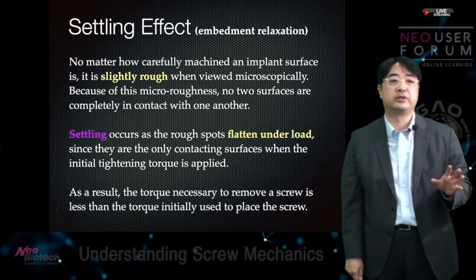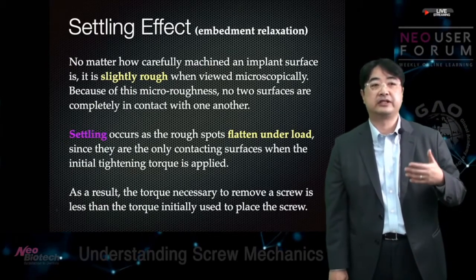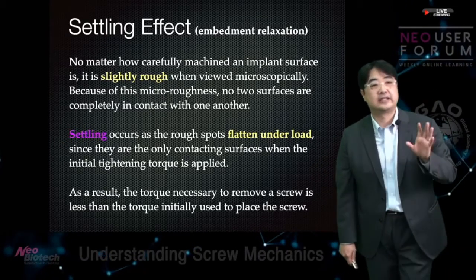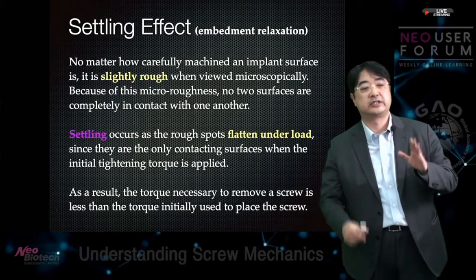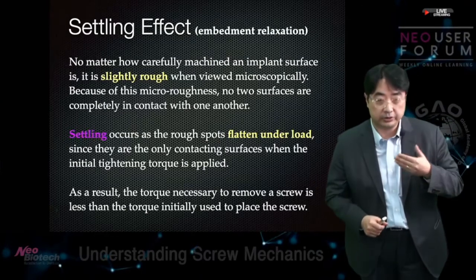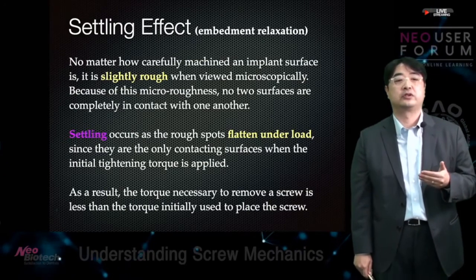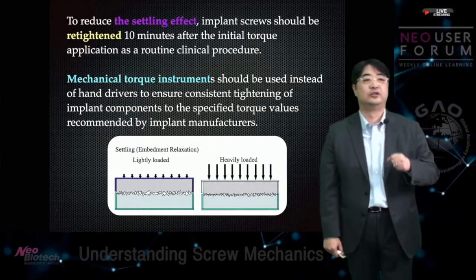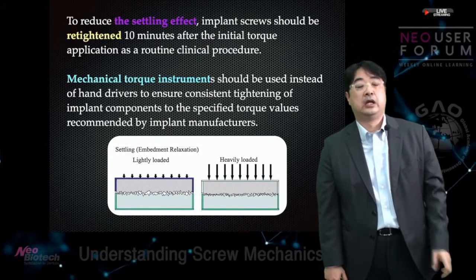Okay, so let's talk about embedment relaxation. For any metal, no matter how carefully machined an implant surface is, it is slightly rough microscopically. So settling occurs as the rough spots are flattened under load, since they are the only contacting surfaces when the initial tightening torque is applied. As a result, the torque necessary to remove a screw is less than the torque initially used to place the screw. So that's why screws get loose by the settling effect and embedment relaxation.